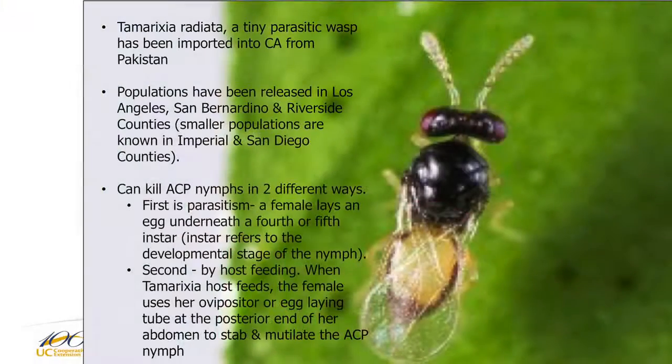Here in Southern California, Dr. Hoddle, an entomologist out of UCR, is working on a biocontrol that can control the psyllid, the Tamarixia. It's a parasitic wasp that came from Pakistan. I believe they're on their third year of seeing how it's doing in controlling the psyllid. Unfortunately, with biocontrol, there is a lag time because you are dealing with live creatures and the weather, and you need to wait to see what's going to happen. Populations have been released to Los Angeles, San Bernardino, and Riverside County. There are also some in Imperial and Northern San Diego County. They are there, and they are doing fairly well reproducing.